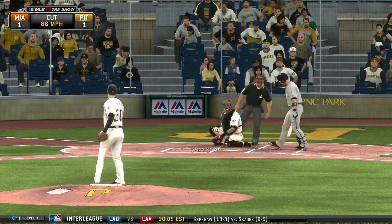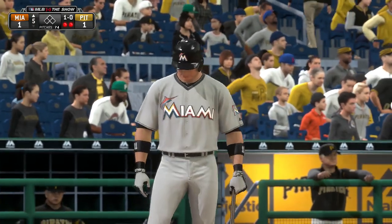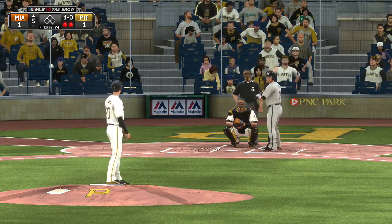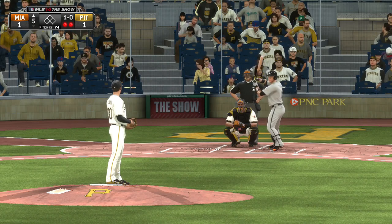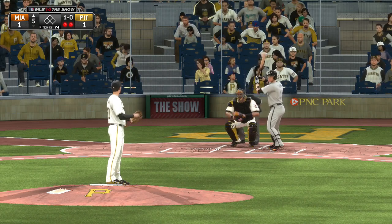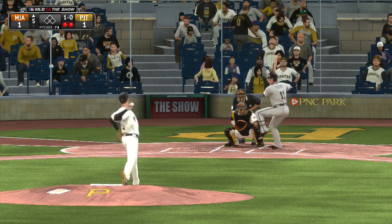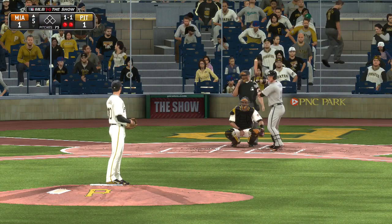First pitch here misses wide, 1-0. And even with 2 outs, this is a team that can still put something together here, especially in this part of the lineup, so you can't let your guard down. Fouled back. 2 out, nobody on.